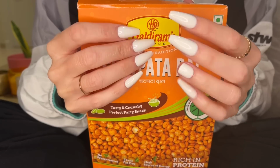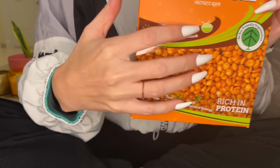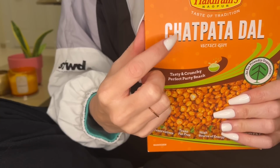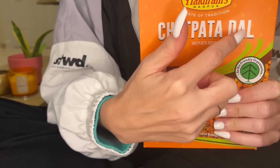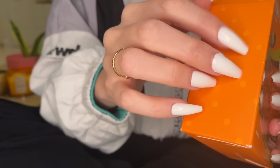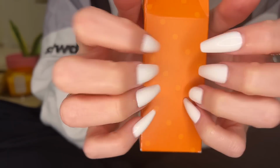Okay, this next item is called dal. You can see it there, D-A-L. This is something that we eat. It's cooked in many different ways. In this case it's in snack form, but usually it's cooked with some vegetables and amazing spices and eaten with chapati or rice, depending on where you're at in India. I think the closest we have to it regularly in the US would be lentils, but it's different than lentils, just similar, like in the same family, I guess you could say.